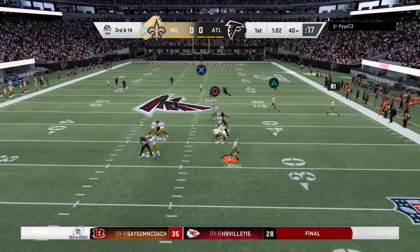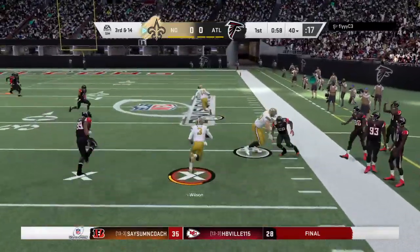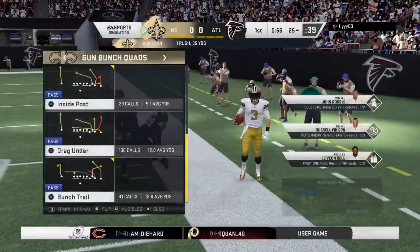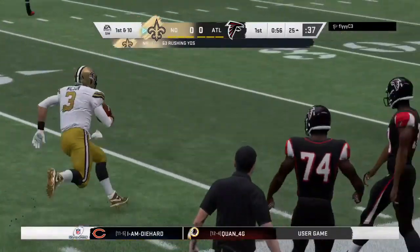From the gun, it's Wilson. Escaping the pressure right. He may try and run for this. And he'll cross over out of bounds right at the 25. Big yardage there on the scramble. It gets him a first down.